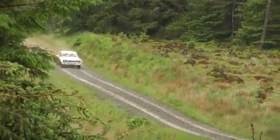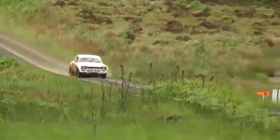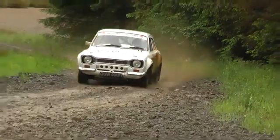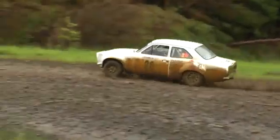In Series 2 and Class D3, Dick Slaughter was truly on great form on this event and had a 1 minute 11 second lead in the class with driving like this.